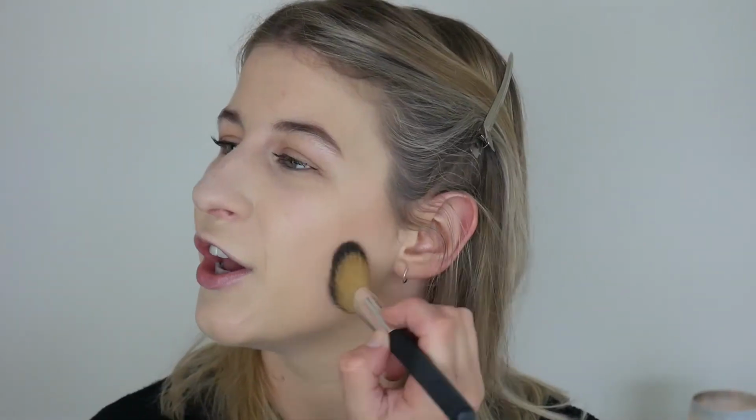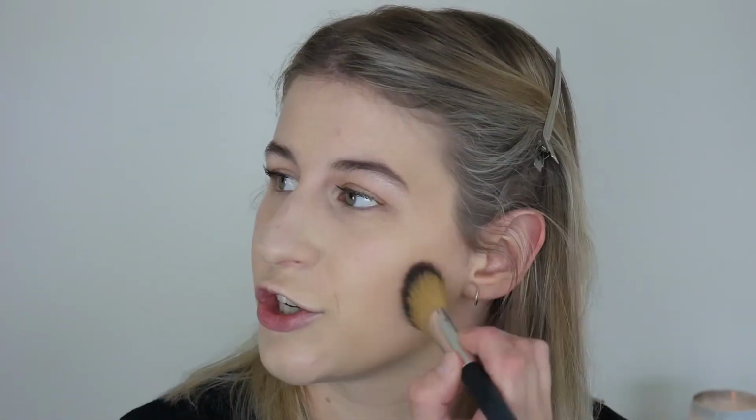I do like this bronzer, but I feel like there are other bronzers that you can get for less than $59 that are just as good, you know? So I don't know, if I ever do finish this up, I will probably buy it again. I'm not sure, but I don't think it's like a must-have.